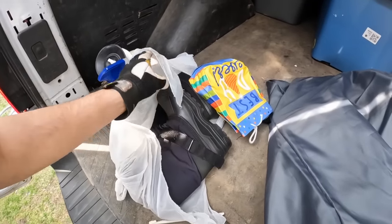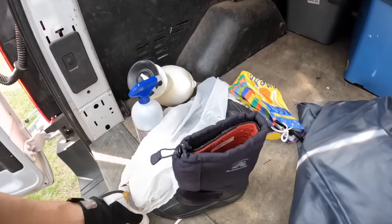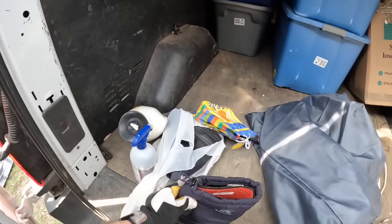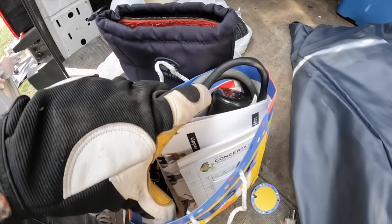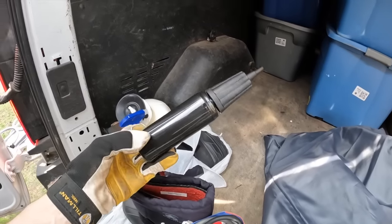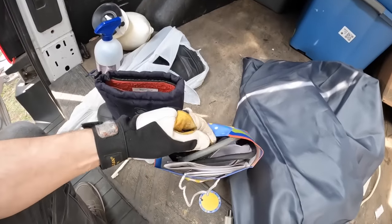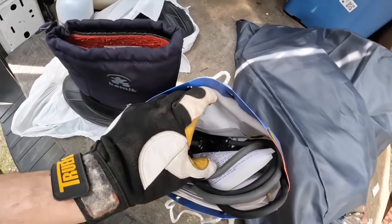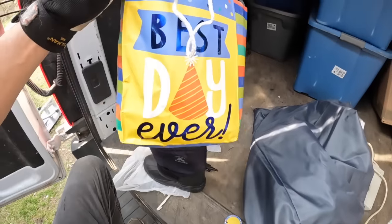Let's see what this is. Oh, these are boots. These look like a good brand. Kamik. Good treads to lift on them. I don't know what the heck this thing is. Oh, is it like a massage gun? That looks like something you use to blow up a tire. This looks like something with blood pressure, maybe. I don't know, it's a jump rope. It's a jump rope. We went through a lot of different emotions right there. Think about what that class would be.